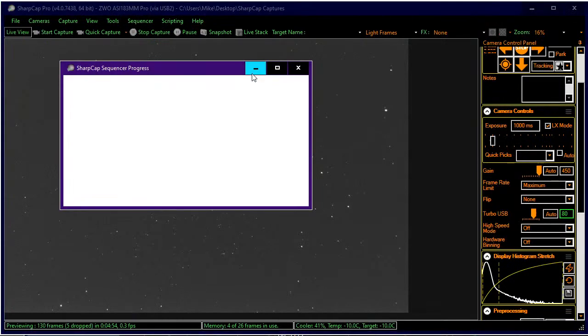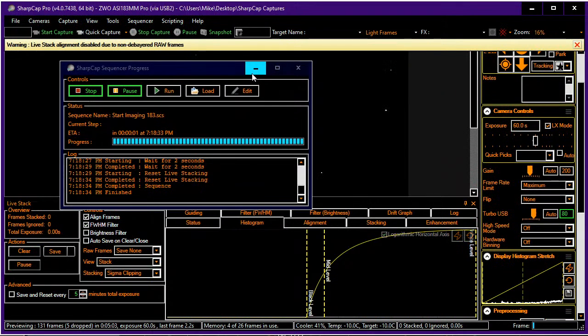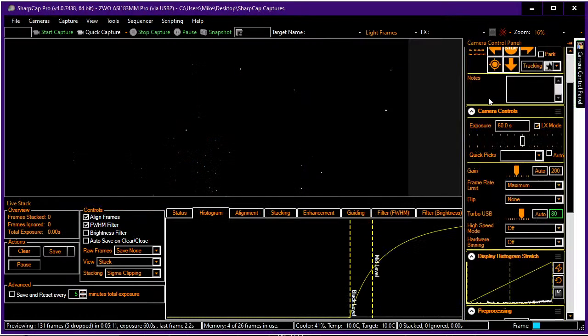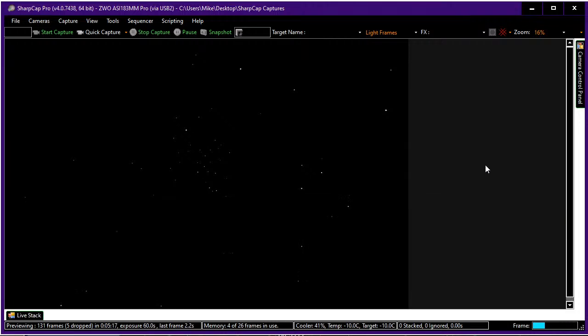Alright, well, let's try starting to do some imaging. 60 seconds is usually a bit too much for a star cluster, but we'll see what we can see. Alright, that finished. This can go away. This can go away. And then, well, we will see what we get here. That can go away. And we'll let this load for about 60 seconds.